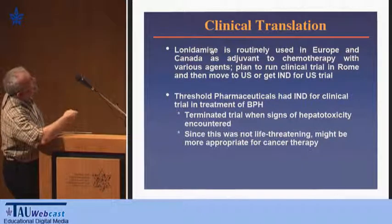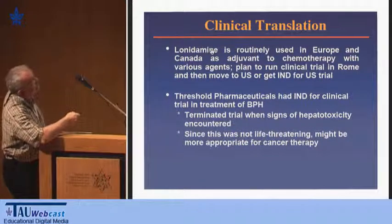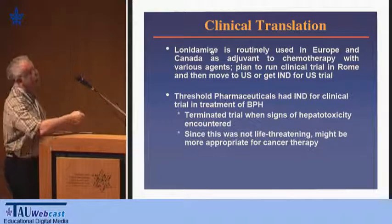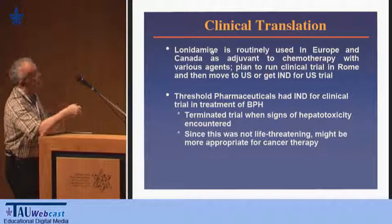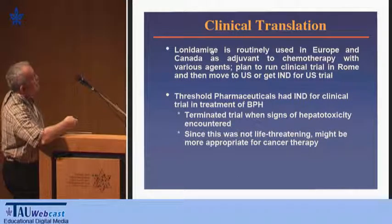So lonidamine is routine now in terms of clinical translation. Lonidamine is routinely used in Europe and Canada, or has been at least, as an adjuvant to chemotherapy with various agents. And we were planning to go to Rome and conduct a study in Rome if we had to. The U.S. requires an IND. The FDA stopped sanctioning the use of lonidamine some time ago because of variable dosage effects and such.